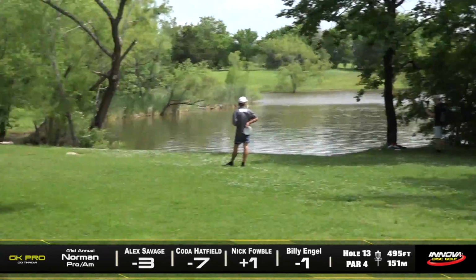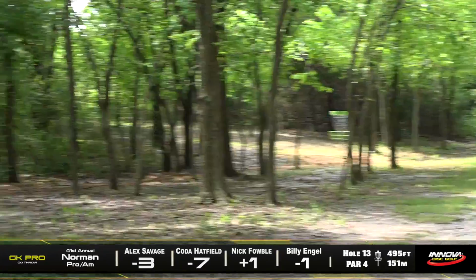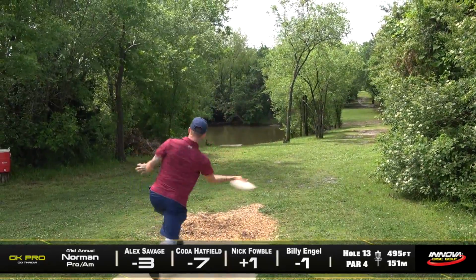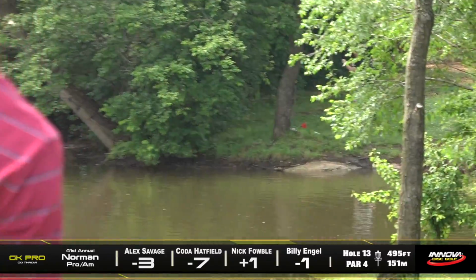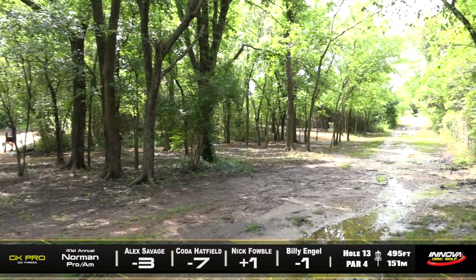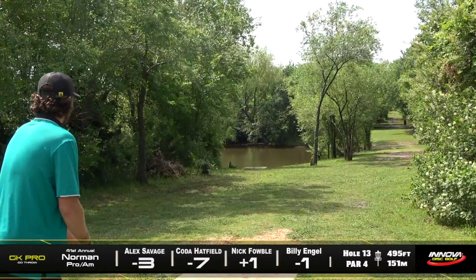And Coda, I believe, is safe there. It was actually safe. I couldn't believe it when I saw it. Yeah, if you get any fade at all with that backhand, it's most likely going into the water. And this is the play, for me at least. It's wide open. The gap's a lot bigger. It's just a hyzer. You just have to throw it high with something overstable, and you're going to end up on that right side and give yourself a nice look for your birdie.